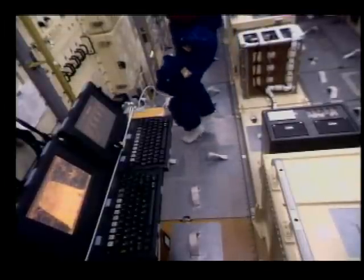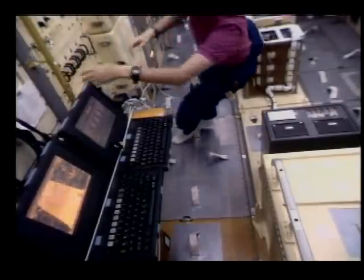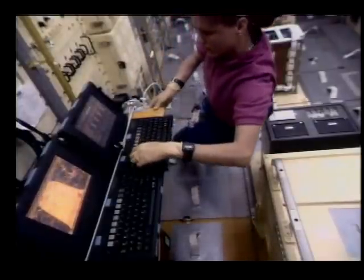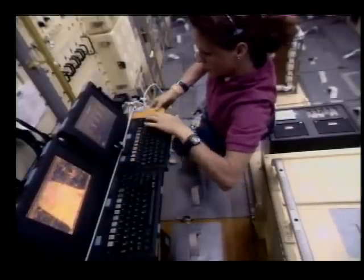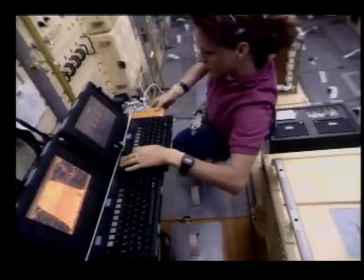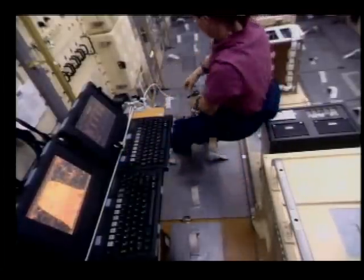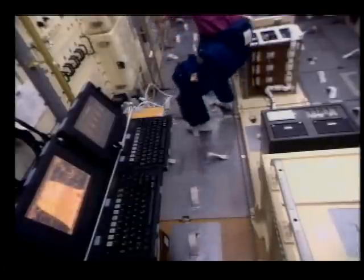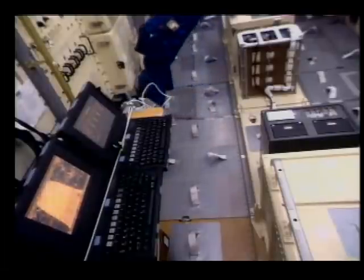And we can see two of the payload general support computers there in the lower left-hand corner of our current view. Thornton now making an entry on one of them. And we also see that one of those PGSE laptop computers shows the Columbia's ground track. A TPR session in about 5 minutes.